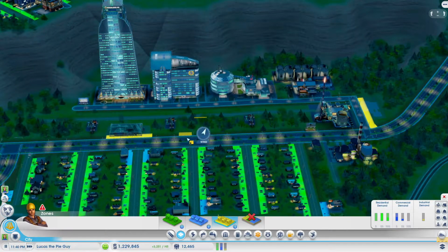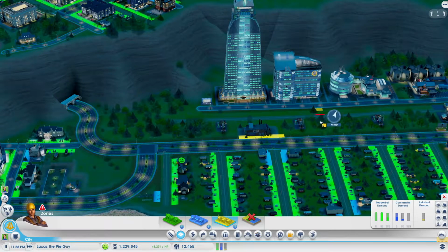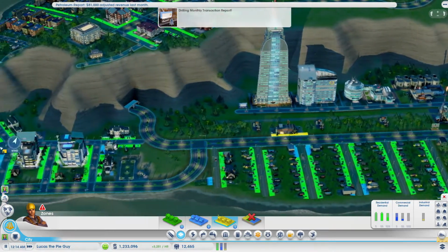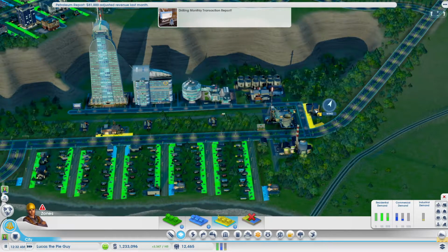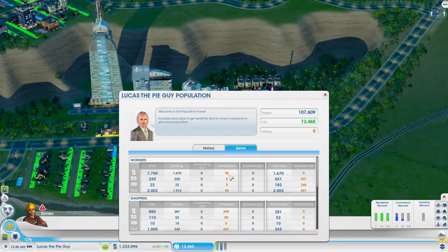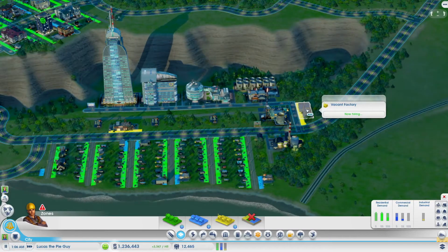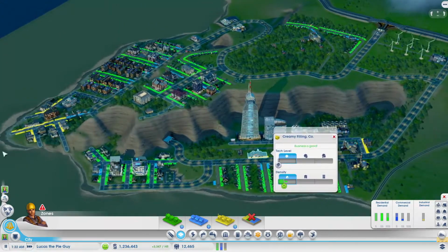We just don't want them to upgrade in density too much. There's the rich people. They don't want to live too close to industry. Okay, so we got a couple extra factories here. Let's see how much that's helped. 90 unemployed. Now hiring. Business is good for them.